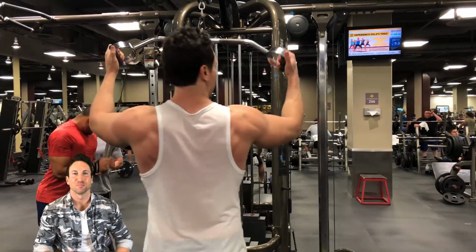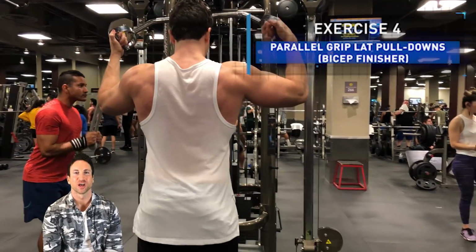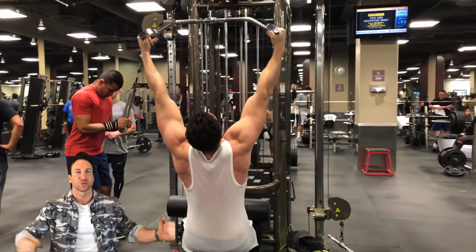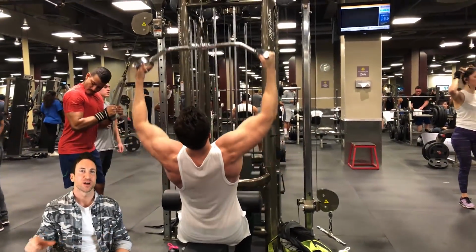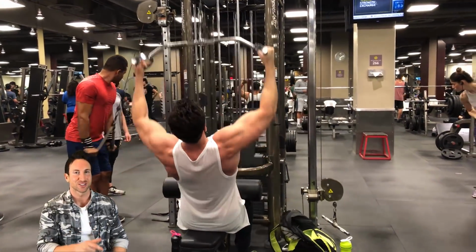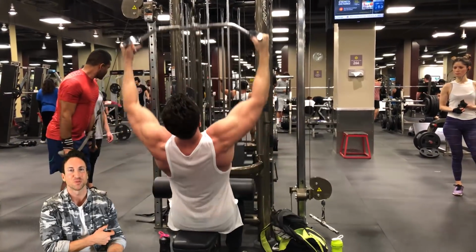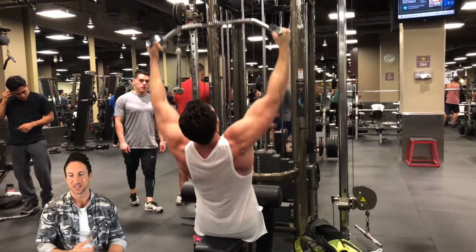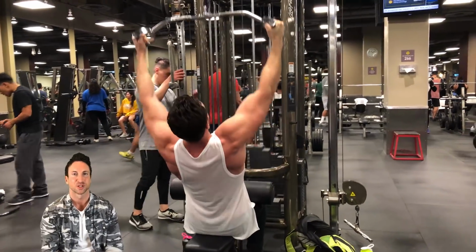Now we're gonna get into the parallel grip lat pull down. So same concept, remember that parallel grip with our hands wide was the number 1 bicep activator. We're gonna apply that same concept to the lat pull-down machine. This is my favorite exercise because you feel it directly in your bicep the entire time, already going into the exercise, pretty fatigued, and it just feels really good right on the biceps and the lats.